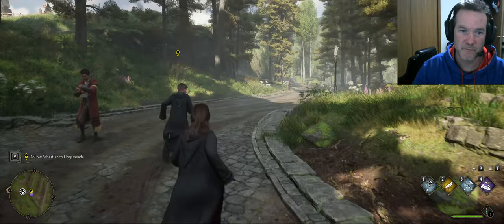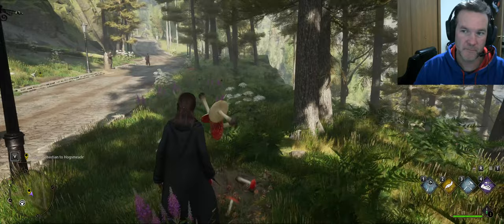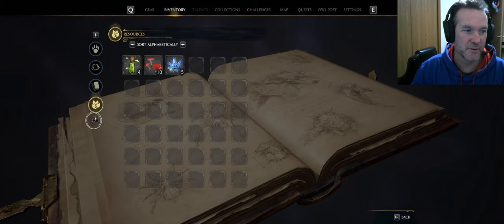Mr. Moon! He's the Hogwarts caretaker. Looks a bit worse for wear. Check out inventory. Oh yeah, I got lots of inventory.